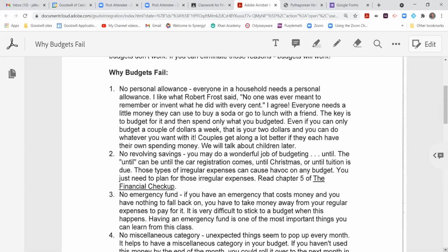What might happen? Now, I'm not suggesting that there might be any sort of physical confrontation, but you might end up in an argument. You might go buy something on the sly and try to hide it. You might run to the mailbox and make sure that the bill for the thing you bought and don't want anybody to know about, you got the bill out of the mail before anybody else can see it. I've seen people do that.